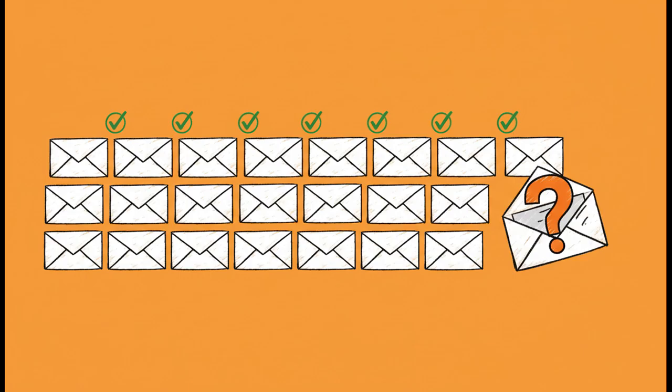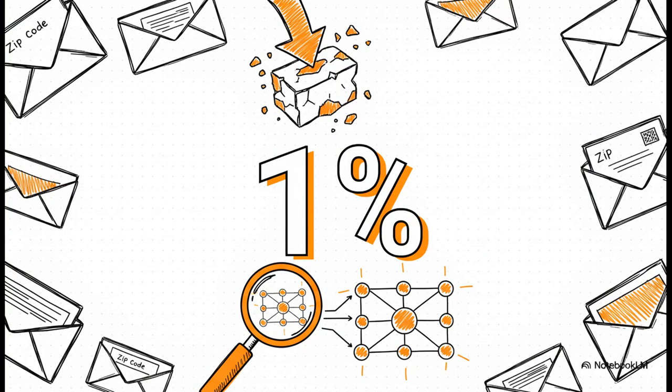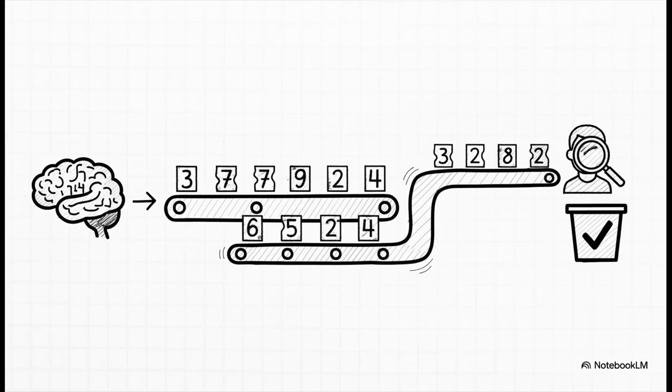No way. So being right is great, but what's even more important for a real system is knowing when you might be wrong. And this next part is maybe the most impressive result in the whole paper. The team figured out a way to get the error rate all the way down to a stunningly low 1%. So how on earth did they do that? Simple. They taught the network how to say, I don't know.